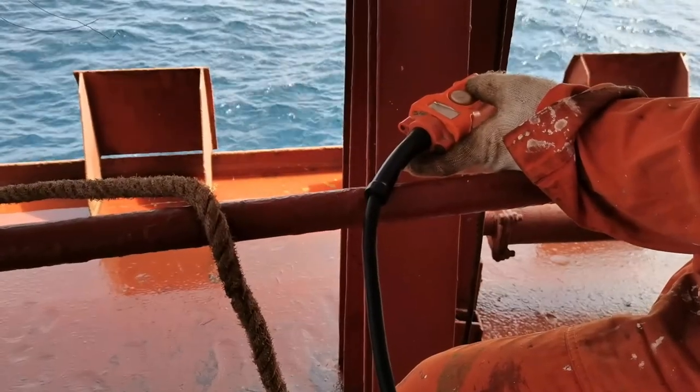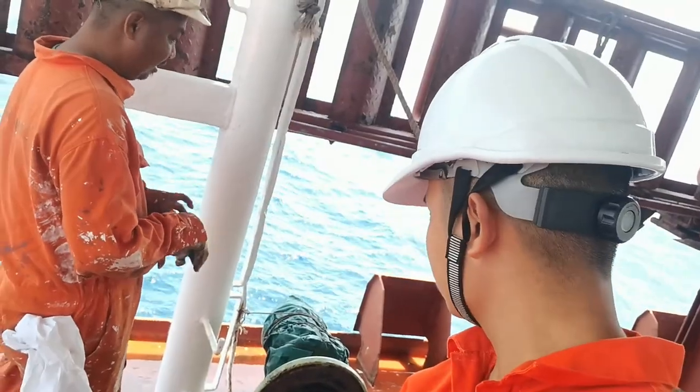So we have to use the motor to warp the new wire on the warping drum.